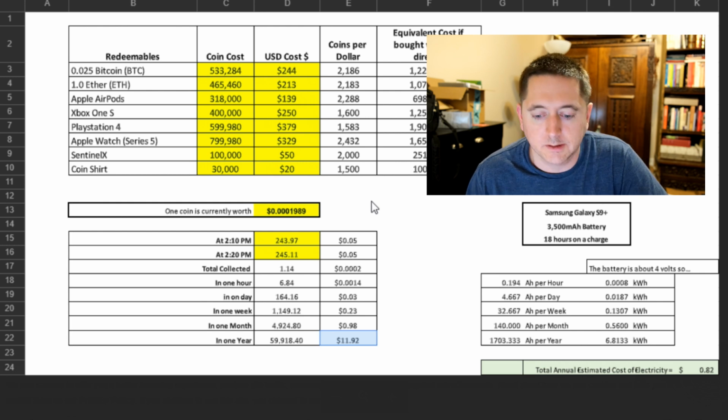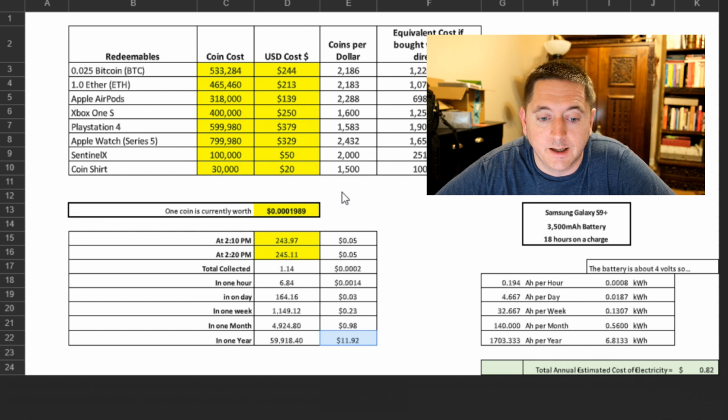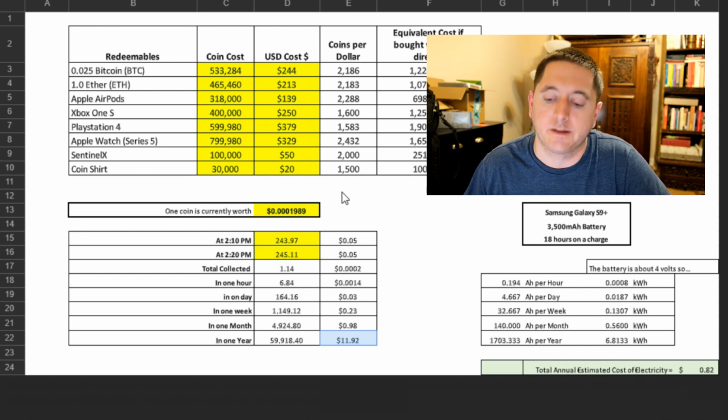I've heard stories of truck drivers and people that are making tens of thousands of coins a week. So there is potential to make some money on this.